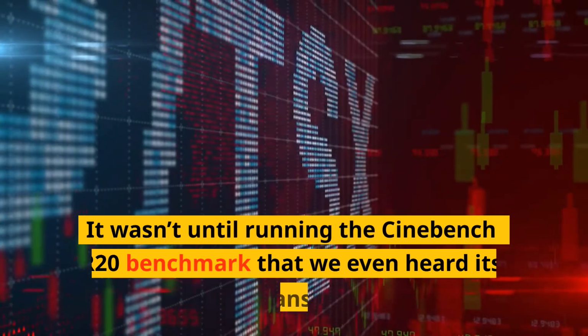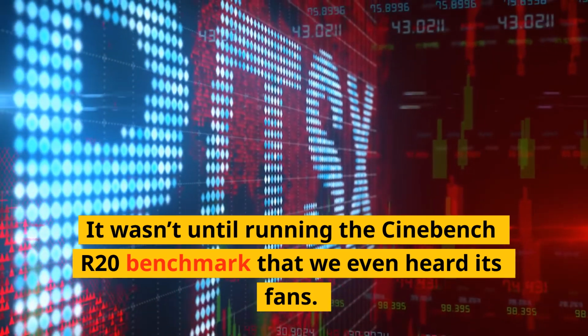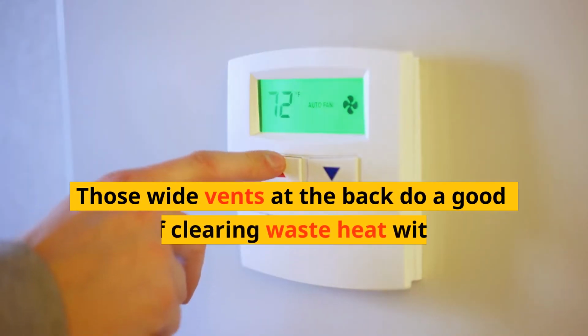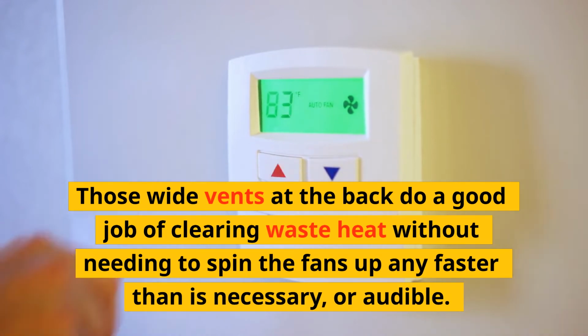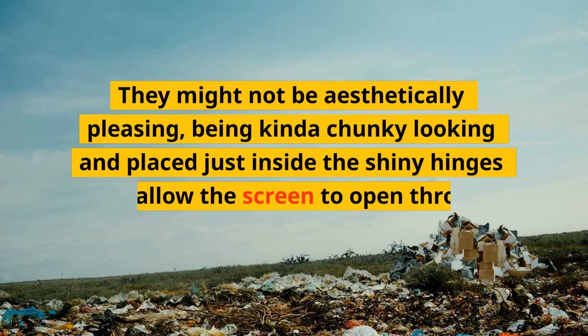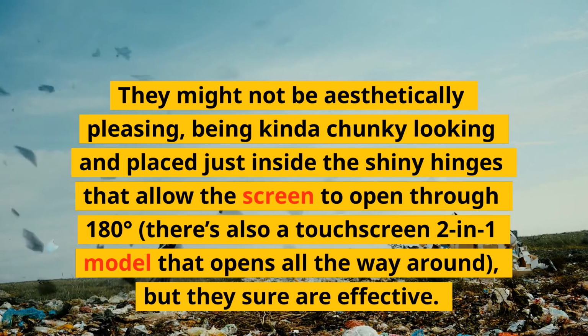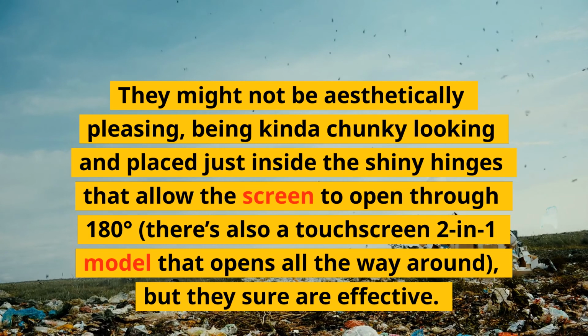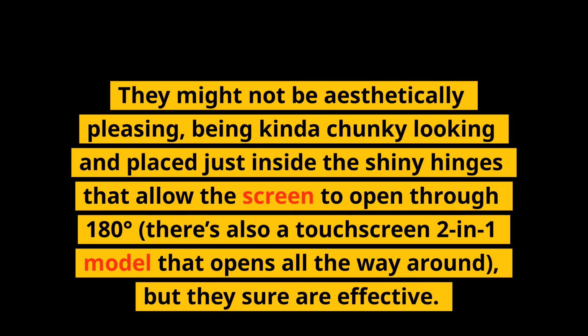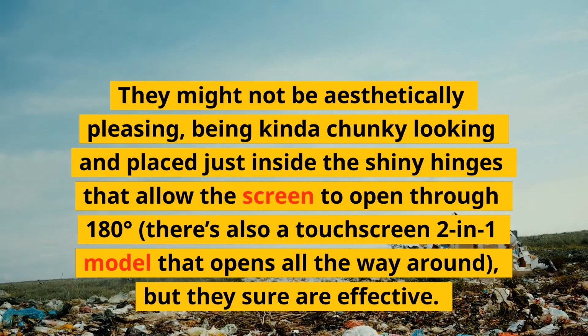It wasn't until running the Cinebench R20 benchmark that we even heard its fans. Those wide vents at the back do a good job of clearing waste heat without needing to spin the fans up any faster than is necessary, or audible. They might not be aesthetically pleasing, being kinda chunky looking and placed just inside the shiny hinges that allow the screen to open through 180 degrees. There's also a touchscreen 2-in-1 model that opens all the way around, but they sure are effective.